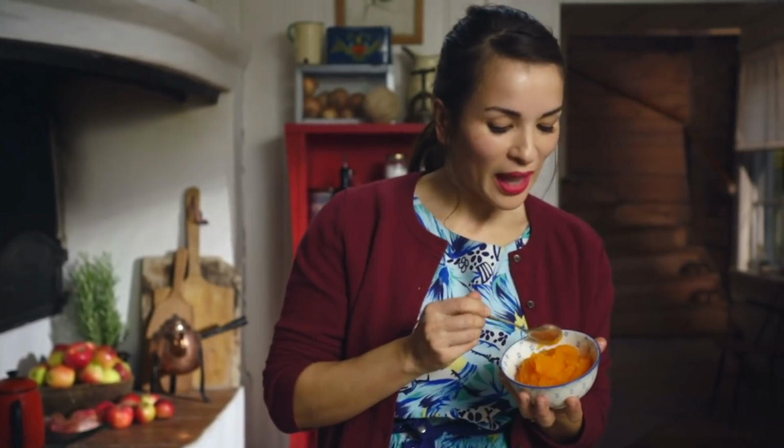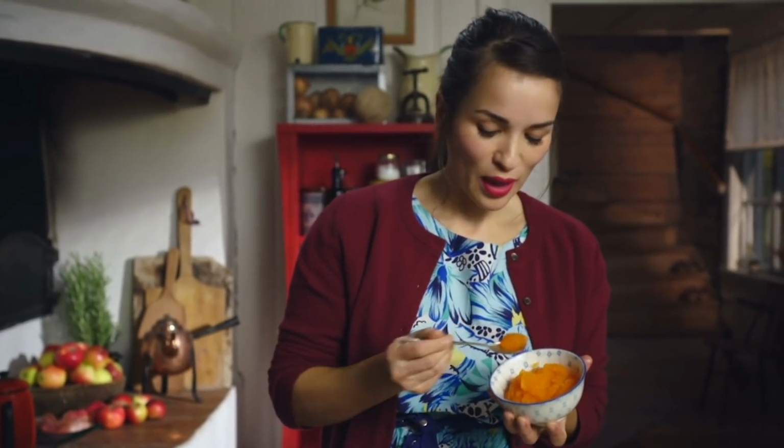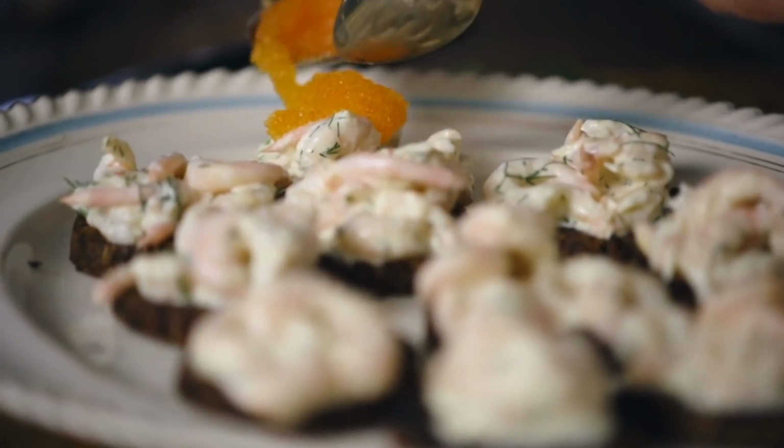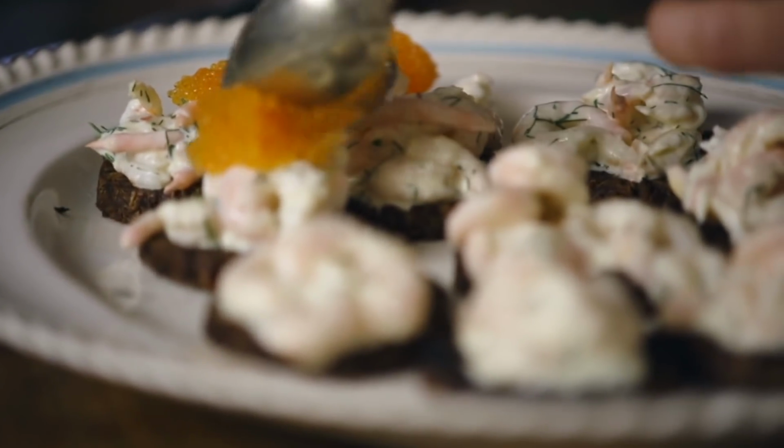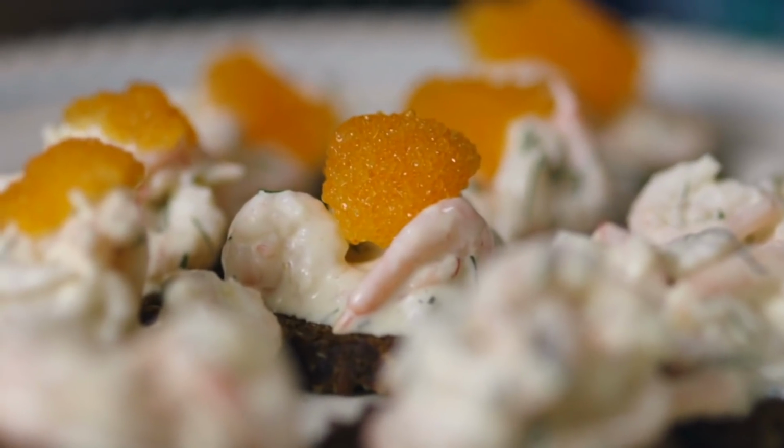Now I've got an extra special touch. A little bit of Kalix roe. So it's a fish roe from the north of Sweden. Looks like little beads. Adds a bit of sweetness. Sweetness and saltiness at the same time.